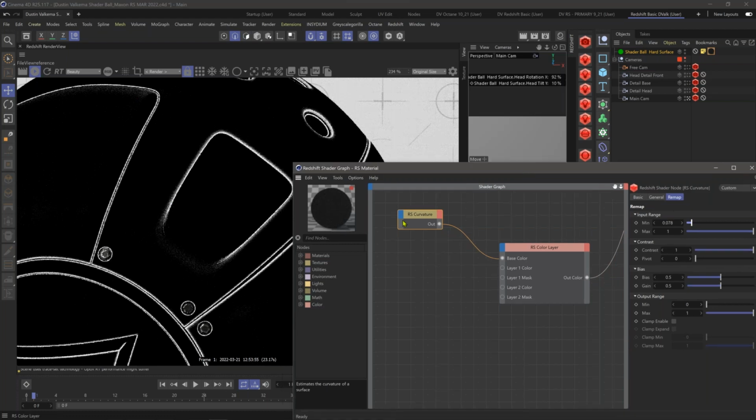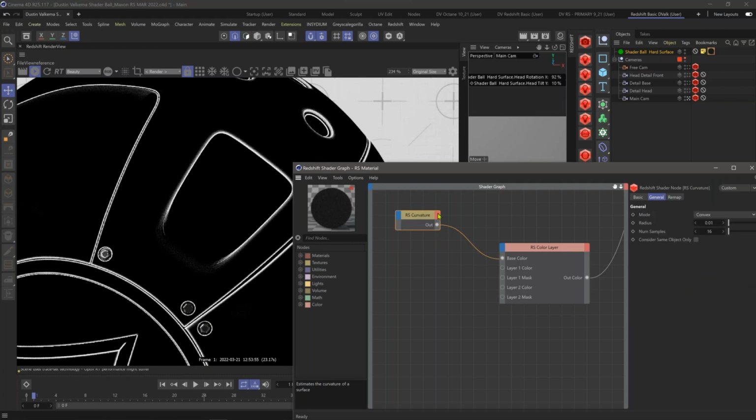So this is one way to get these edges, and we want to insert some wear and tear into this. Now, what I've found is that many times I like to leave the curvature node as it is so that I can really affect the radius of this on its own, because I just have to show this.